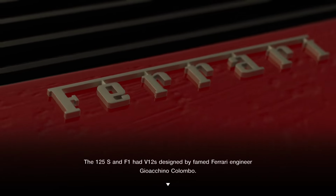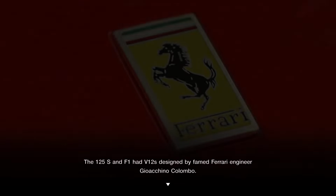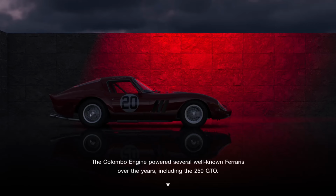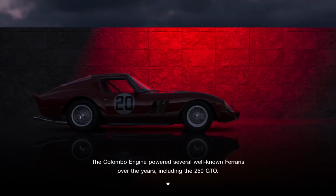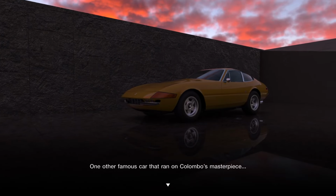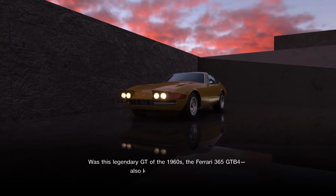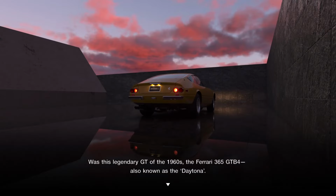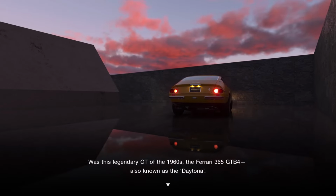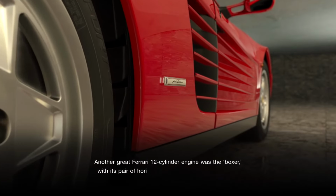The 125S and F1 had V12s designed by famed Ferrari engineer Gioacchino Colombo. The Colombo engine powered several well-known Ferraris over the years, including the 250 GTO. One other famous car that ran on Colombo's masterpiece was this legendary GT of the 1960s, the Ferrari 365 GTB4, also known as the Daytona.